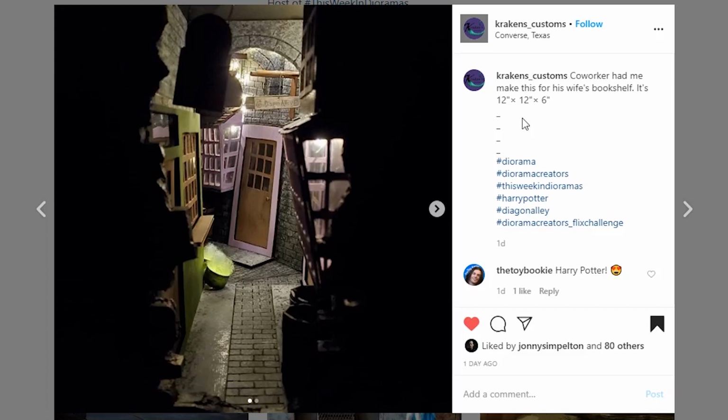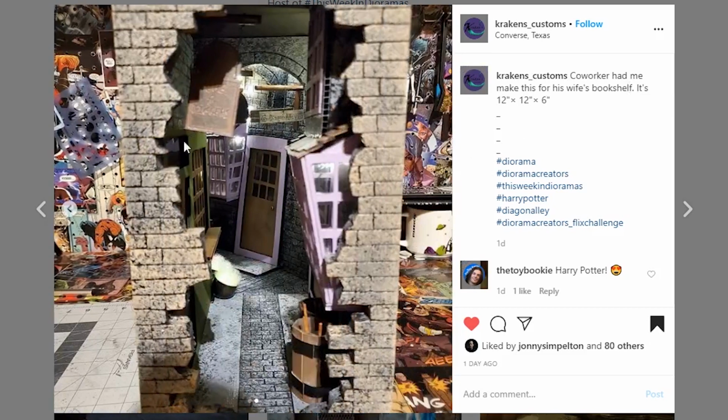I don't know if this is a trend or not, but we're starting to see a little more of these bookshelf, book nook type display pieces, and this is another one of those. A co-worker had you make this for their wife's bookshelf. I really like these little book nook things, and you'll see the wider shot of this. Essentially it's a piece that you can put in between books on your bookshelf to create a little scene.